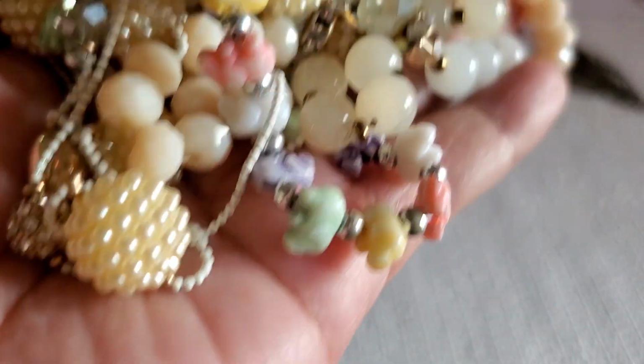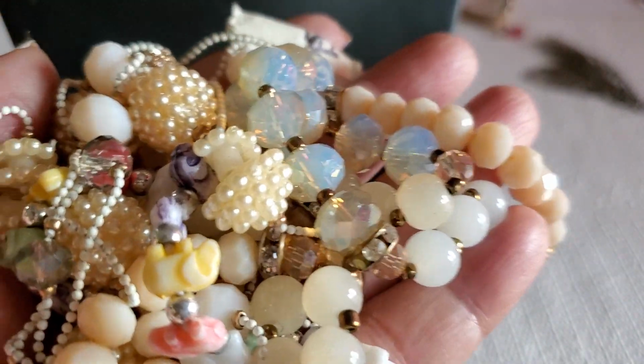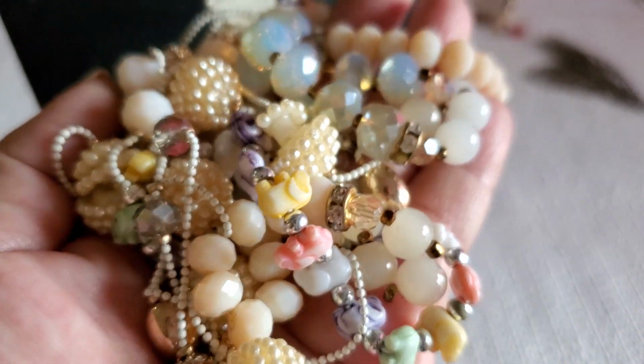And this one's just broken. This is great for crafting. Can do $1.